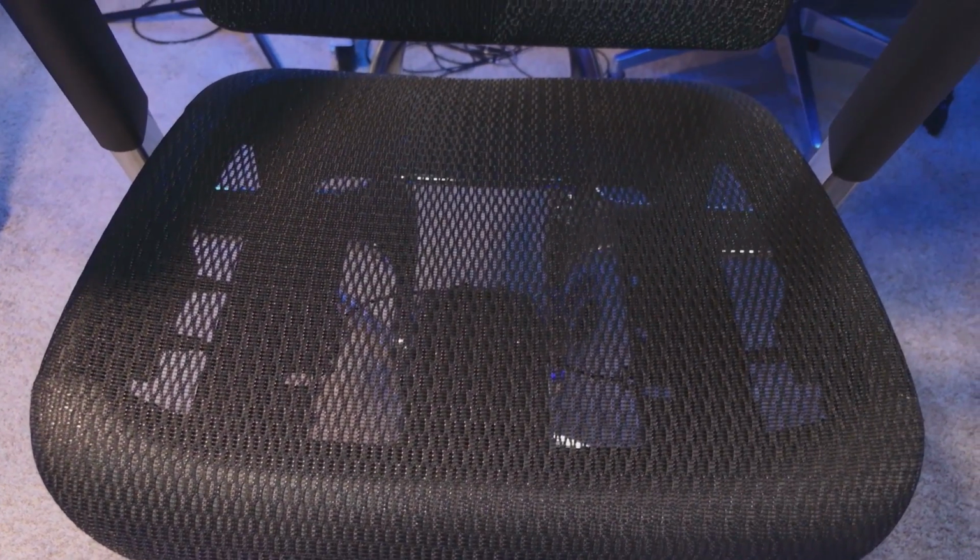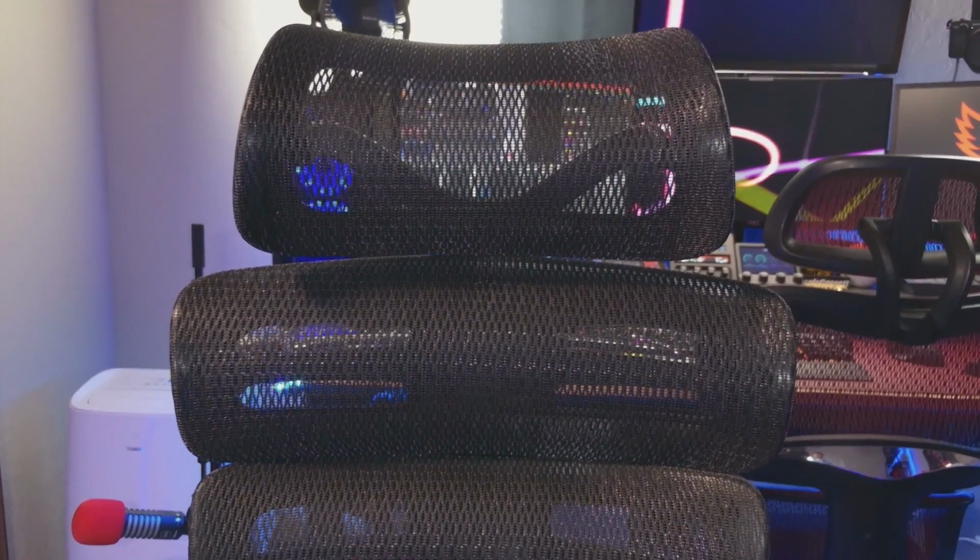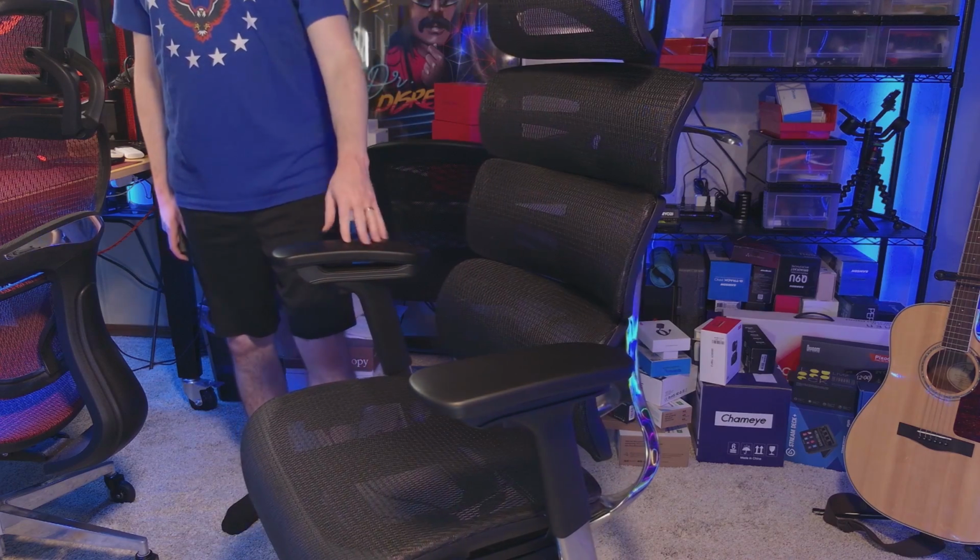First of all, you have this 3-section backrest, basically taking that initial lumbar support that you see on a lot of mesh chairs and tripling it, okay? So you have one specifically for your lumbar, one for your spine, and then one for your shoulders. And I like the look of it, right?